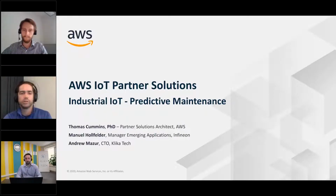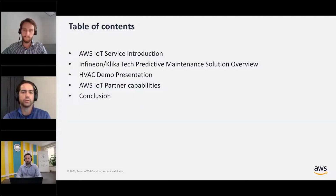getting into. So in today's webinar, we'll be going through a brief introduction of AWS IoT services. We'll then be transitioning over to the Infineon and Klika Tech teams to provide an overview of their predictive maintenance solution and actually provide a demo of their HVACR demo. And then we'll be getting into the AWS IoT partner community capabilities. And then we'll wrap up with some call to actions and some abilities for you to follow up with Infineon and Klika Tech on this solution, and also learn more about AWS IoT services.